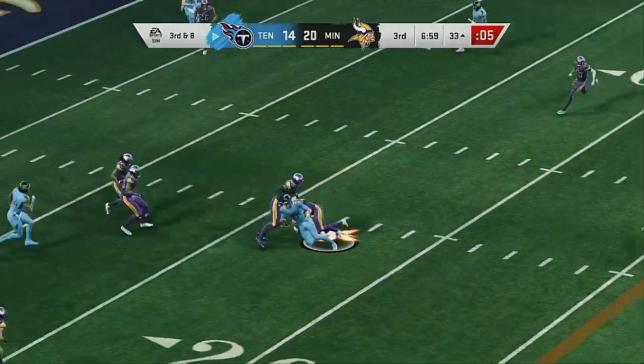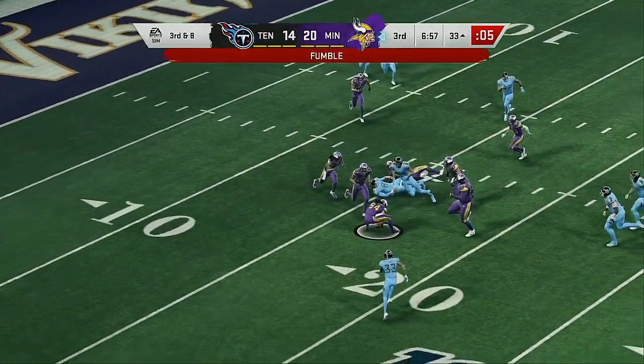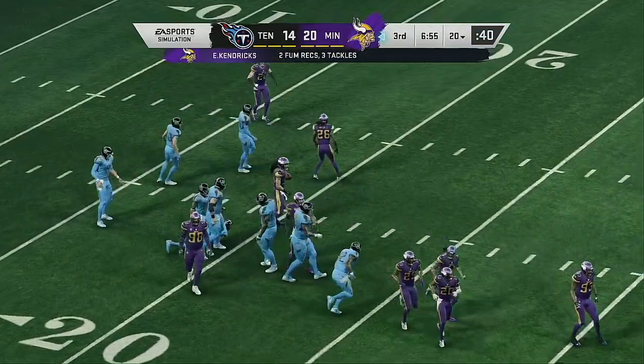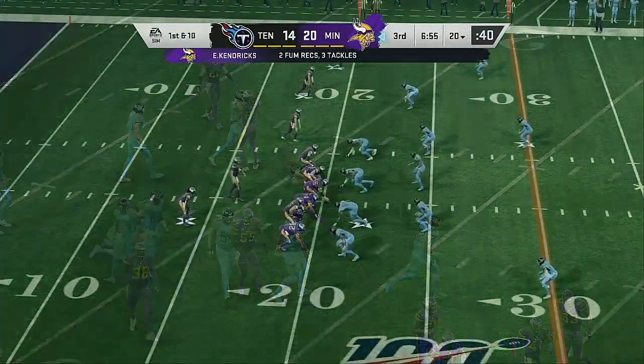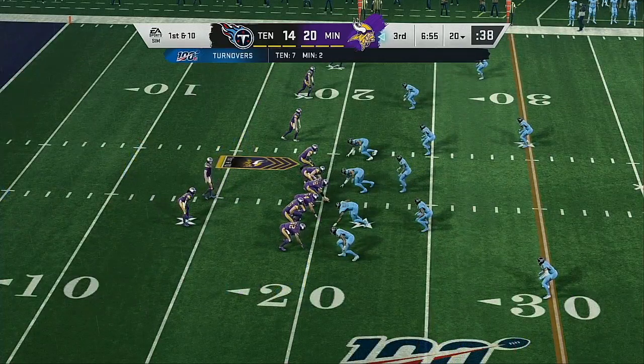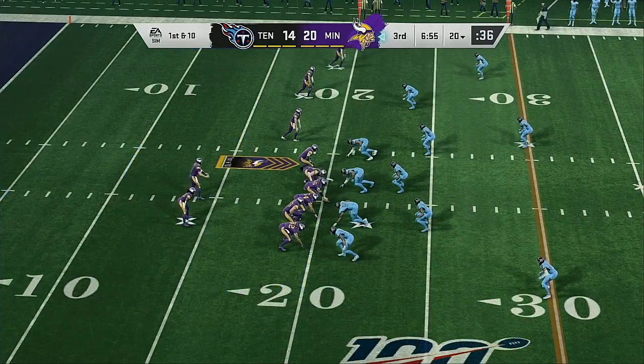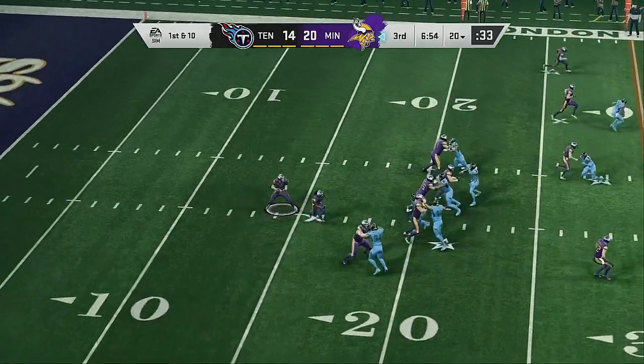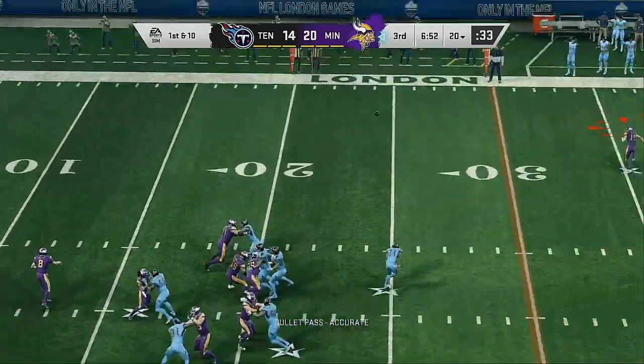On third down, Mariota. He may try and run for this. And oh, he coughed it up! And the Vikings pick up the football. And a big turnover there as his guys will get the football back. Here are the Vikings now to start their next drive. And a tight game after punting last time. See if they can get something going on this drive.